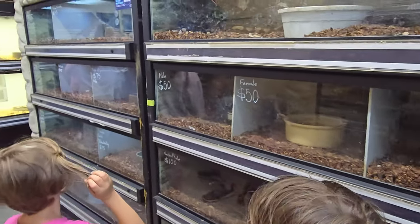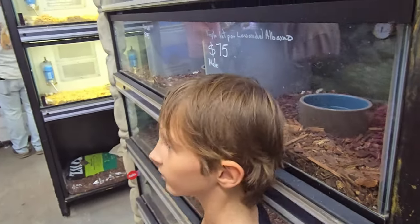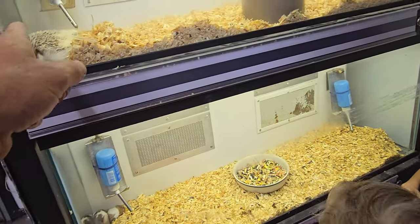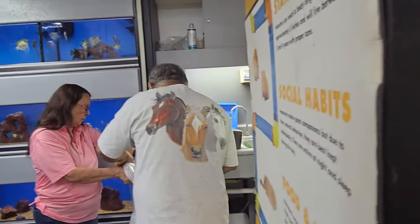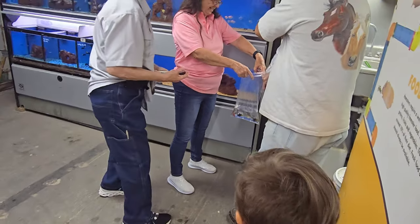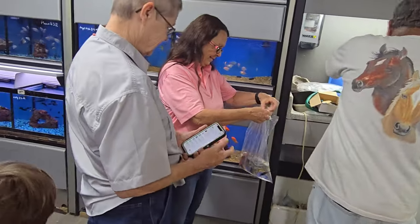Keep looking. See what else you see. There are lots of snakes, huh? Isn't that cool? It's the same one as all the other ones, baby. Super cool, huh? Look at that, hedgehogs. Right there. I'll pick you up. Guinea pigs. Hamsters. Whoa. They're spiky. Isn't that cool? And look, they're getting the fish out. Isn't that cool? You can go over that way. Evelyn, go over that way.